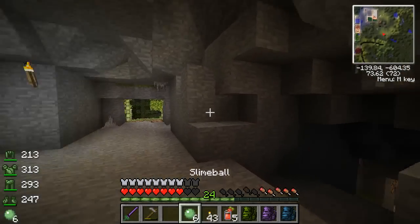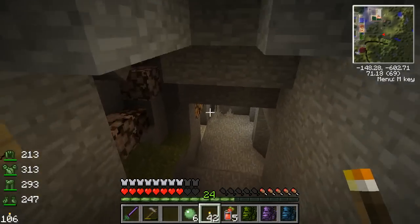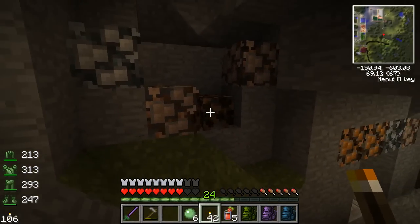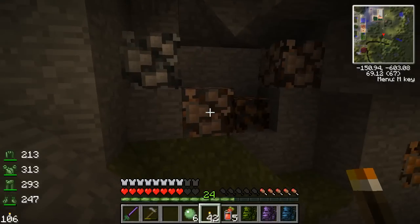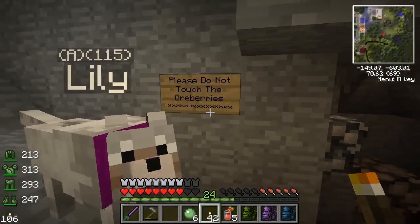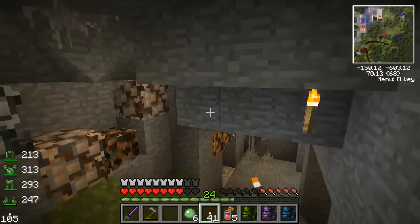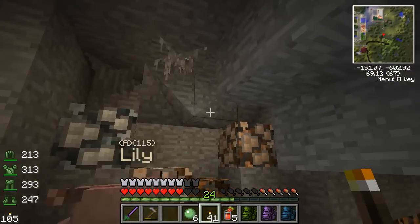All right, so let's go downstairs and check on the growth of our ore berries. I think it's about time to be able to put... Oh, good! These guys are growing well! These ones are already ready to harvest. There's a sign: please do not touch the ore berries with some prickles. So you guys know if you touch it, it prickles you. But you can see how we used carpenter's blocks.